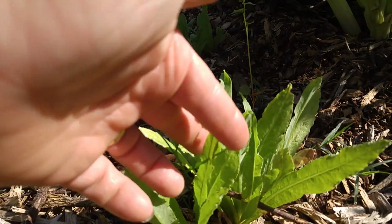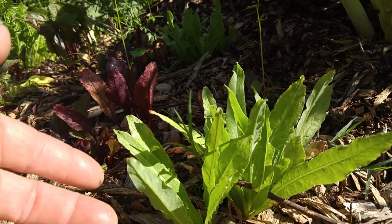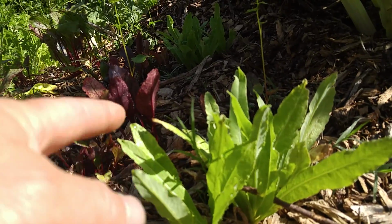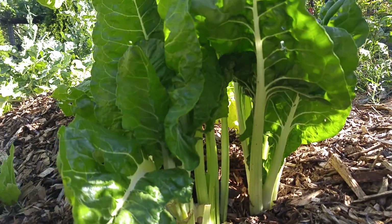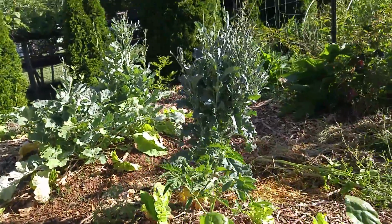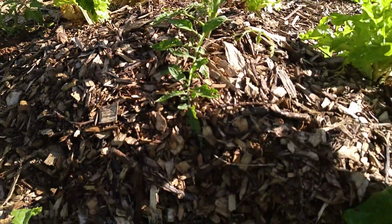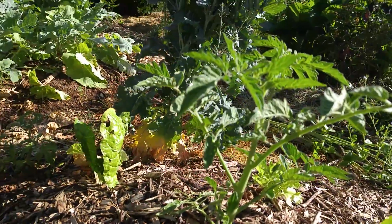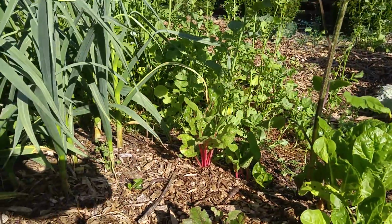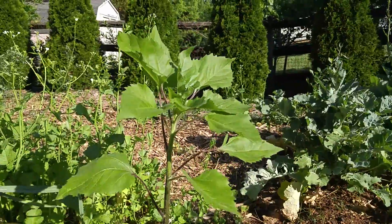This is cellulitis or something like that. It's like a lettuce celery mixture. There's some Swiss chard. Here's a tomato I planted in the top of this little tiny hugelkultur bed. Let's see over there, you can see some red Swiss chard. There's a little sunflower.